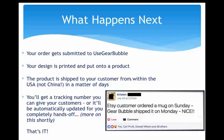You get a tracking number that you can either give your customers, or if you have the integrations, which we'll go into here in a little bit, it'll be hands-off. As I mentioned before, the products are high quality. You saw lots of reviews from people doing well, and generally the products are shipped out pretty quick. I would say usually 2 to 5 days. During Christmas, understandably, it takes a little bit longer, but usually it's pretty quick. Here you can see Etsy customer ordered a mug on Sunday, Gearbubble shipped it on Monday.